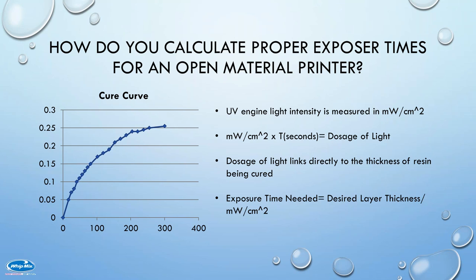So we would take the 10 milliwatts per centimeter squared, divide it into that dosage of light of 50, and that's going to give us our exposure time. So we'd actually cure that layer, and it would take 5 seconds to cure that layer of exposure. And so the right-hand side kind of just goes over the formulas of it.